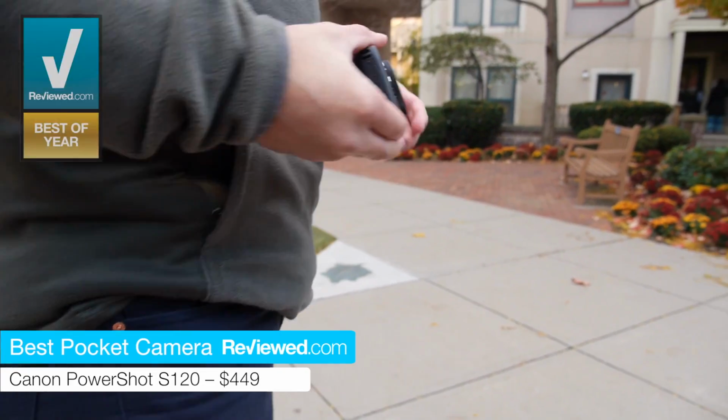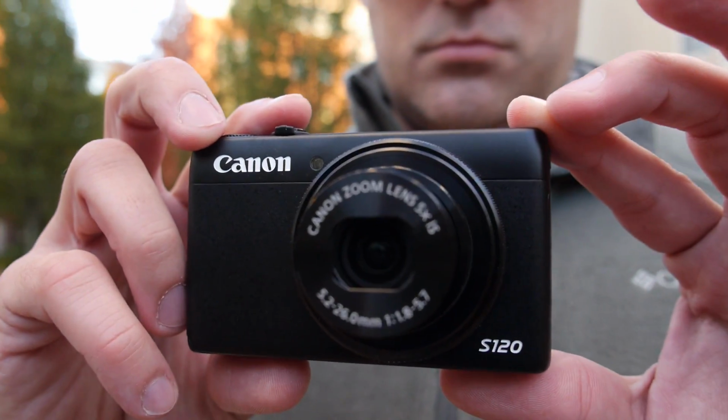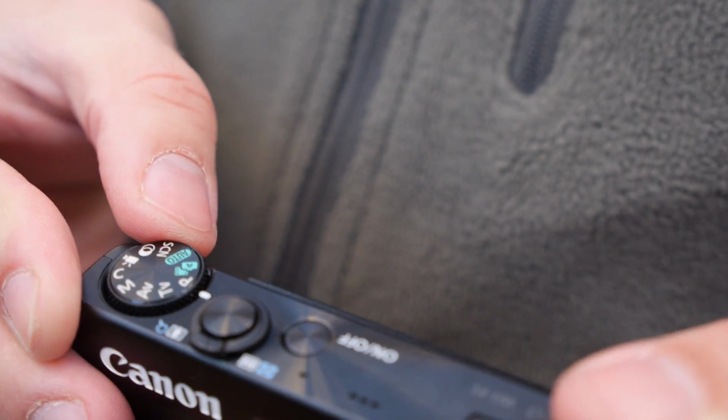For about half the cost of the RX100 II, you can get a Canon PowerShot S120, winner of our award for Best Pocket Camera. For the longest time, the Canon S series has been that hallmark pocketable camera that just performs great, and the S120 continues that tradition. It's got a great new screen, it's got Wi-Fi, full manual control for more advanced shooters, but tons of auto stuff. It's still a point and shoot.